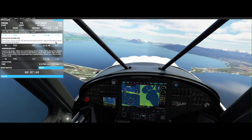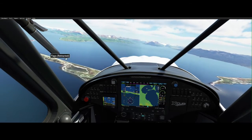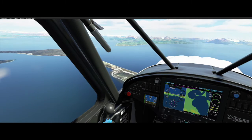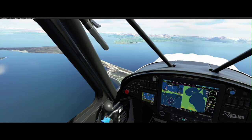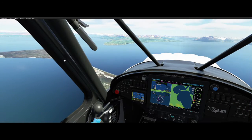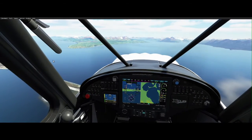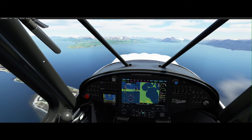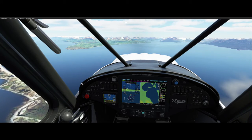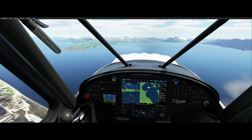Alrighty. Let's take a look over here. Deer Island. I'm at 3,000 feet now. Good to go. Okay, I'm at the channel here. Hague Channel, according to the sectional, is down this area. I knew I'd be too far east, not too far west.